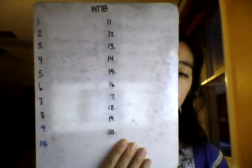Welcome to Week 17, Level B. Please set up your paper like this with your name and date in the upper right-hand corner. This week's list has 20 words.